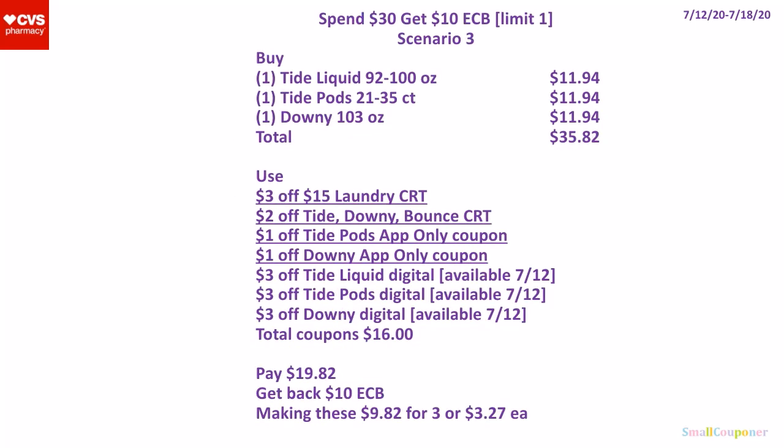And this is scenario 3. You'll buy one of the Tide Liquid, the 92 to 100 ounces for $11.94, one of the Tide Pods for $11.94, and one of the Downy for $11.94. So these are all the bigger sizes.